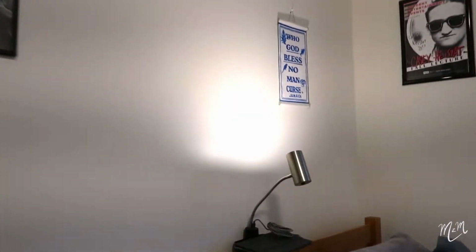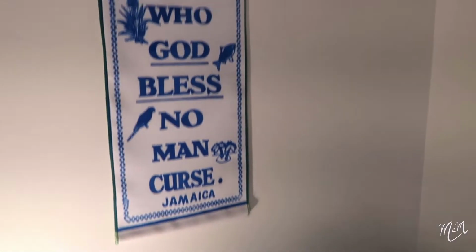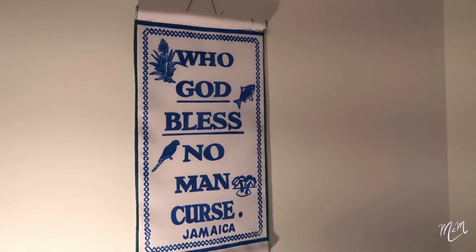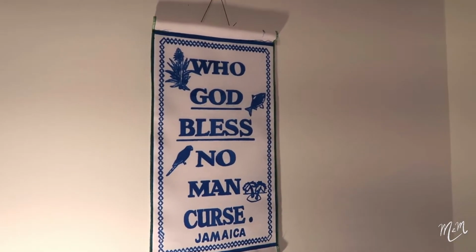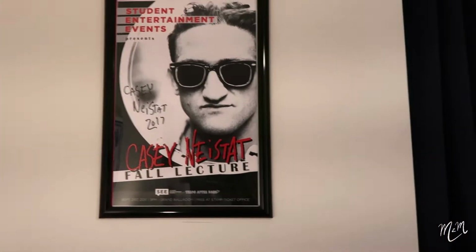I just wanted something that could help motivate me and look up something cool that I could have in my room. I got this little small tapestry type thing from Jamaica this past summer. It says, "Who God bless, no man can curse." It's an old traditional Jamaican saying that people in my family used to always say, so I thought it was pretty cool that they had it.